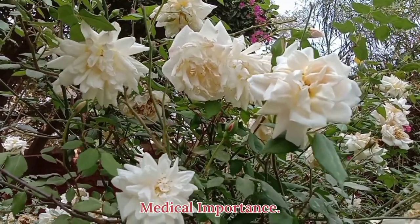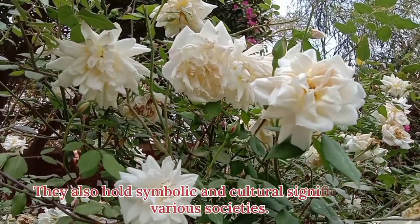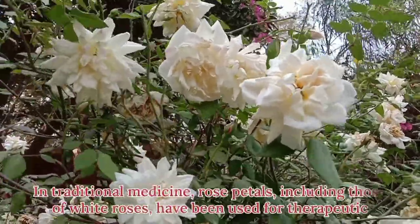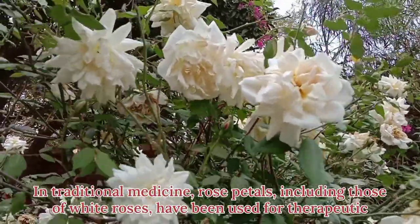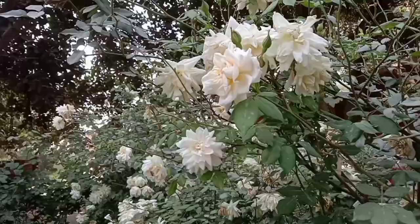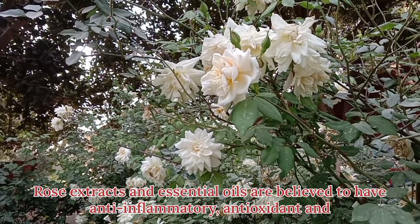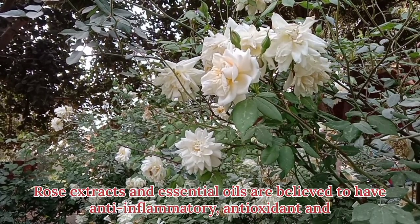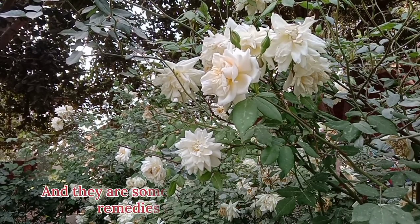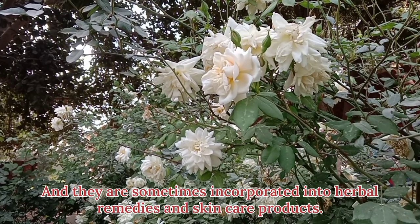Medical importance. White roses are primarily cultivated for their aesthetic appeal. They also hold symbolic and cultural significance in various societies. In traditional medicine, rose petals, including those of white roses, have been used for therapeutic properties. Rose extracts and essential oils are believed to have anti-inflammatory, antioxidant, and antimicrobial effects, and they are sometimes incorporated into herbal remedies and skincare products.